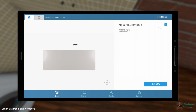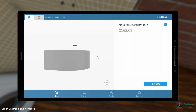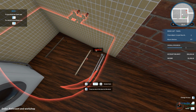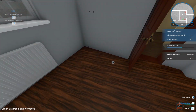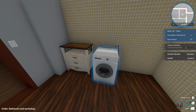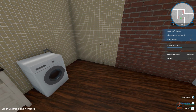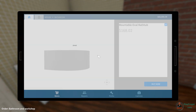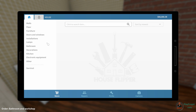And again, it may just be I'm standing the wrong way, so it appears that it doesn't fit, but it actually does, kind of like with that sofa. Let's see if that works. Oh, that's definitely not working. All right, so let's come back over here. That will not let me move the washer, so whatever this is going to have to fit in that space. The oval is definitely not going to be it.